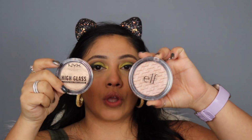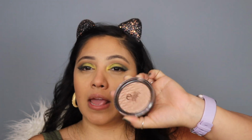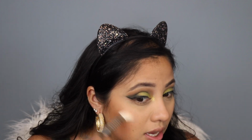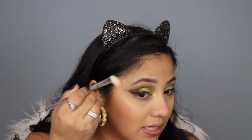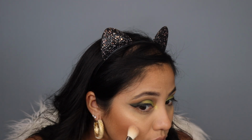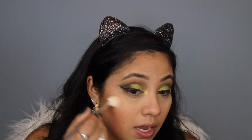The other two are the NYX High Glass and the e.l.f. Rose Gold. This is going to be, unless you wet it, a more natural kind of highlight. So just be aware of that. And this is going to be a more wet. It's got like a little bit of a cushiony formula. I don't really know how they do it, but they did it. And I am in love with her. It's very similar to the Super Shock Cheek blushes in the sense that it has that bouncy texture versus a powdery finish. Look at her.